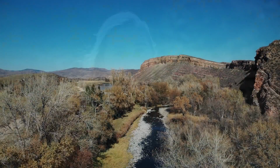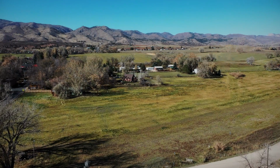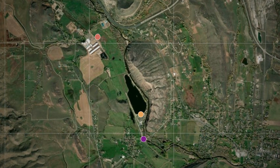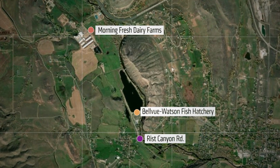We chose this site to be our upstream reference for the City of Fort Collins for a couple reasons. First of all, it's the least impacted by urbanization, but also gives us some insight into agricultural land uses upstream with the Morning Fresh dairy farms. Upstream of the site, we also have the Bellvue-Watson fish hatchery and 9 different water diversions.